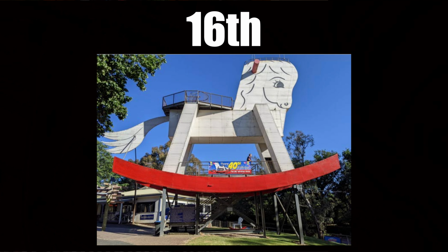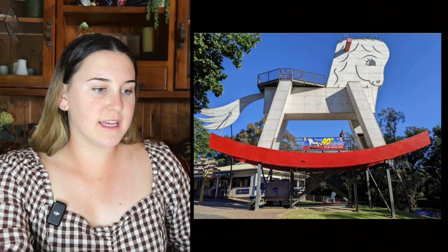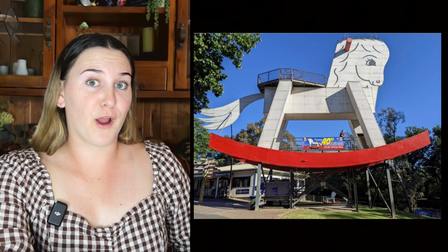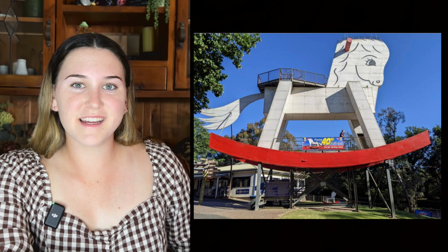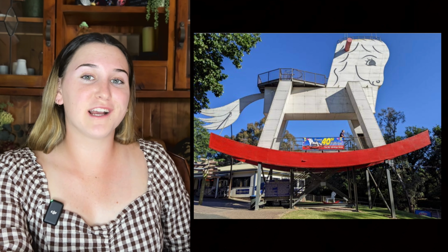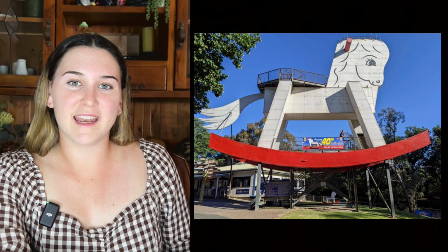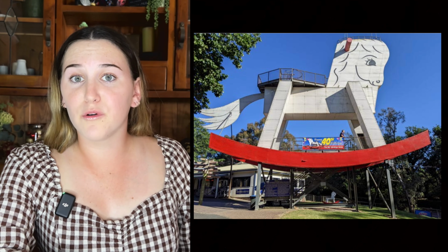And number 16 is the Big Rocking Horse. Now, this is located in Adelaide Hills, South Australia, and this one is one of the biggest big icons in Australia. Now, this stands at 18 metres high, and you can actually climb to the top of it and have a good look out. And it's also located at an animal park, so you can go and feed the kangaroos and do stuff like that after. So pretty good location-wise. It is on the more basic design-wise, but you know, it's still pretty cool to see.